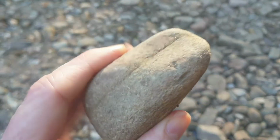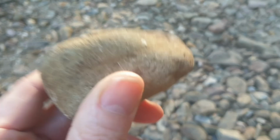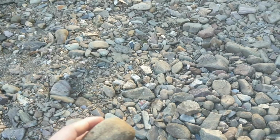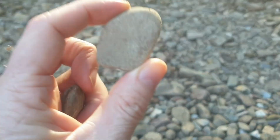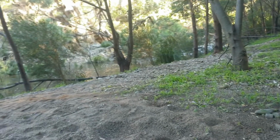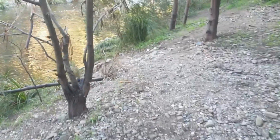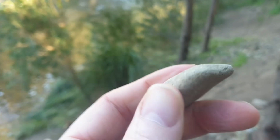Large sandstone. These are pretty small, so they probably would have come from a fair way upriver and been eroded over a long time. Then you've got smaller rocks. So these ones would have been deposited in pretty rough conditions. The water flow that we see now doesn't have enough energy to actually move these down.